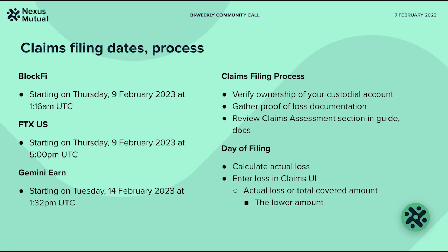For the claims filing process, it's very similar to what we've seen for FTX International. People can send their verification documentation to the claims@nexusmutual.io address. That just ensures that we can make sure that people that are filing claims are the same ones that own the custodial accounts to prevent any fraudulent claims from being filed. That is an off-chain process that is private. None of that information is shared publicly.